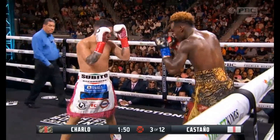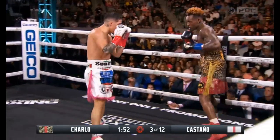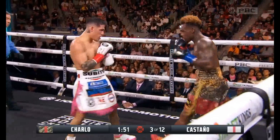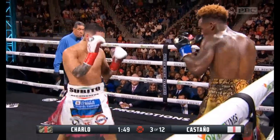Circling. Little jab there, circle. And again, another right hand, front foot. Look at this big gap right here. Stepping jab. Again, his whole temple is exposed. He's not really moving his head at all. Back foot, moving toward the front foot.